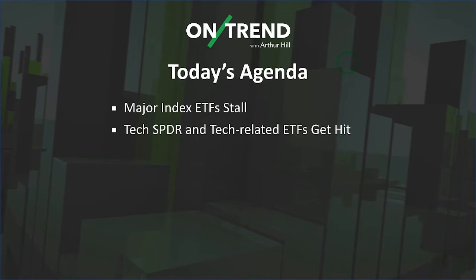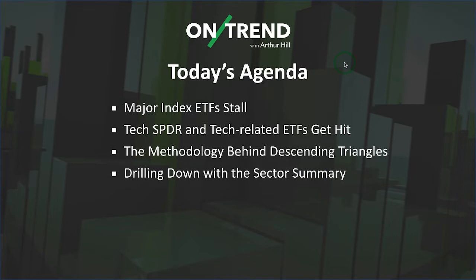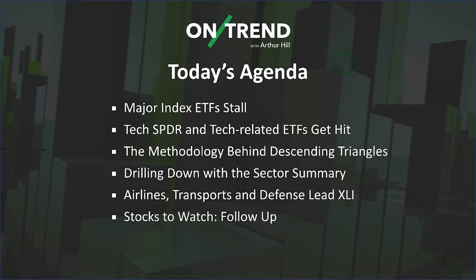We're going to look at the major index ETFs because they are stalling. It's just a balance between buying and selling pressure. We're seeing some selling pressure, though, in tech and tech-related ETFs. We'll show you the methodology behind ascending triangles. We're going to drill down into the sector summary by looking at airlines, transports, and defense. And then I'm going to follow up on some stocks to watch that we had in the past.